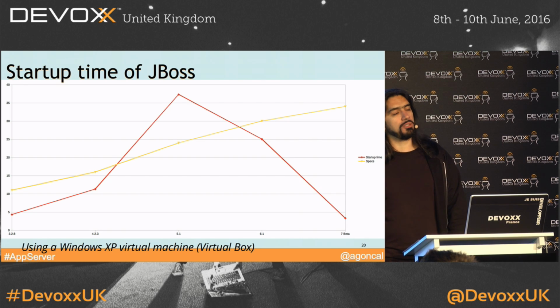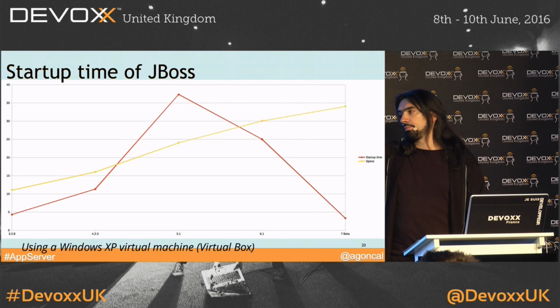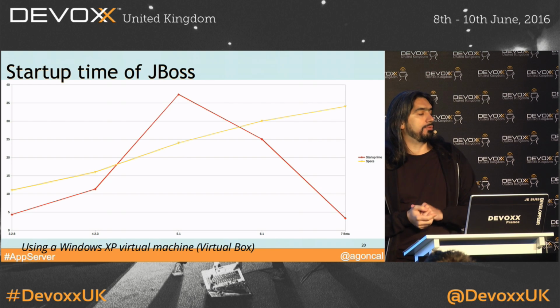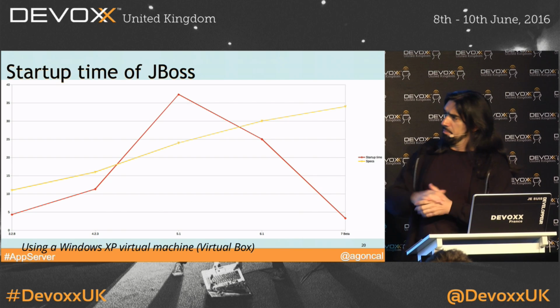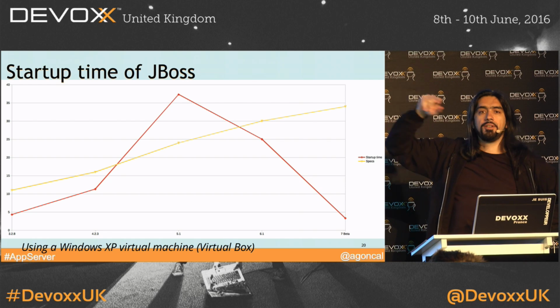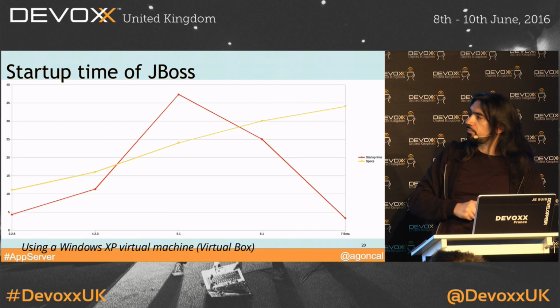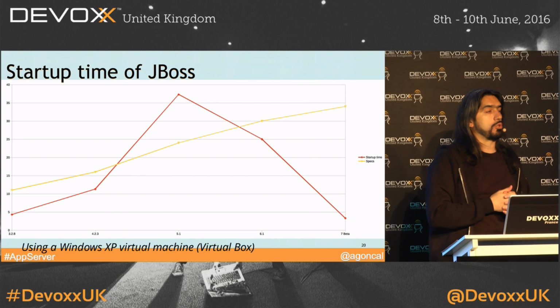Another thing that I did, so that was a bit more tricky, because here I managed to find JBoss 3.2.8, JBoss 4.2.3, JBoss 5.1, 6.1, and 7. Because the first versions of JBoss didn't run on Mac, what I did is I created a Windows XP virtual machine. So the timing is a bit different because I'm running on Windows and on a VM. But it's not the time per se that is important. What's interesting is the yellow line. The yellow line is the number of specifications that make Java EE. Here, Java EE 7, 34 specs. Java EE 6, 5, 4, 3, 1.3. So J2EE 1.3 was 12 specifications.